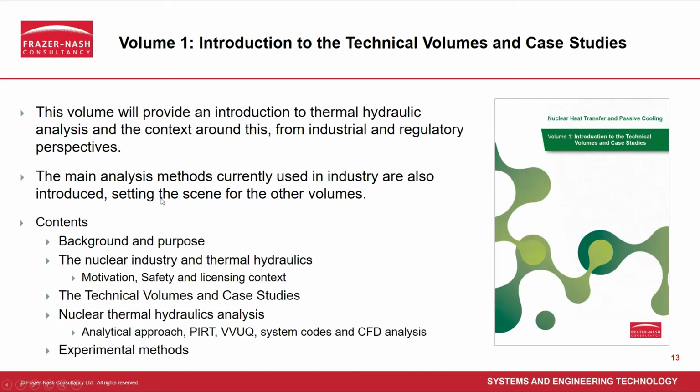So just to go through a little bit more detail about each of the volumes. On the introductory volume, as the name would suggest, it introduces the topic and the context around it from industry and regulatory perspectives, and it sets the scene. So looking at the contents there, we go into a bit of the background and purpose behind the work, to describe some of the safety benefits and design benefits of thermal hydraulic analysis, what passive cooling applications mean, and what we mean by advanced nuclear technologies?